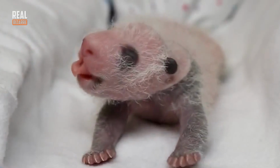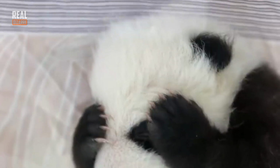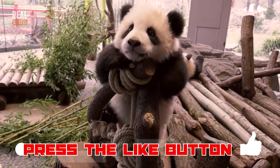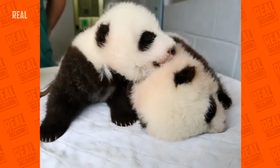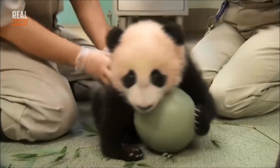They're born blind and weigh about 6 ounces. Although, unlike most bears, they have a thin layer of fur when they're born. They get their black collar after about a month, and then after a couple of weeks they finally open their eyes. Pandas typically live for about 20 years. In captivity, they live even longer, 25 to 30 years.